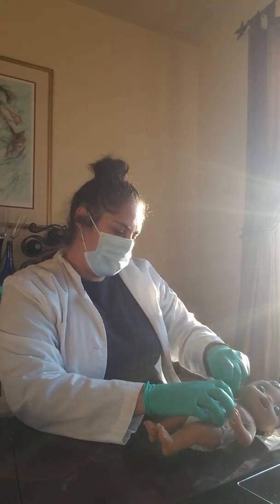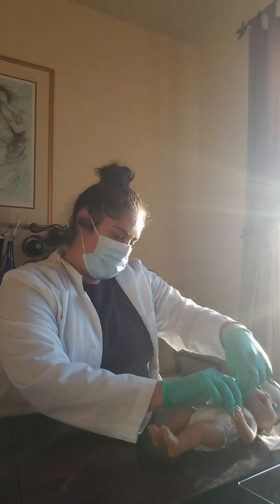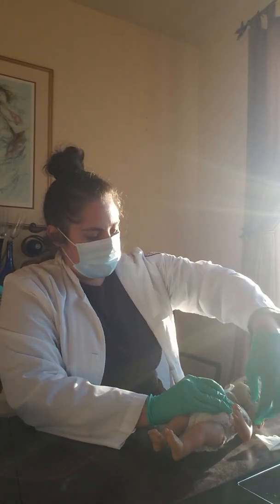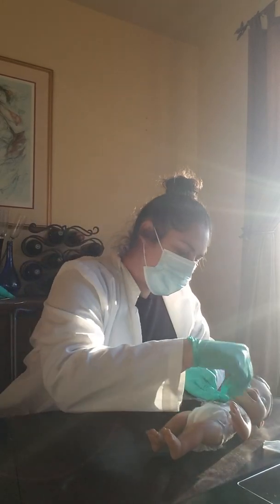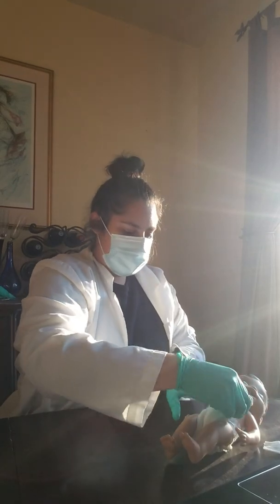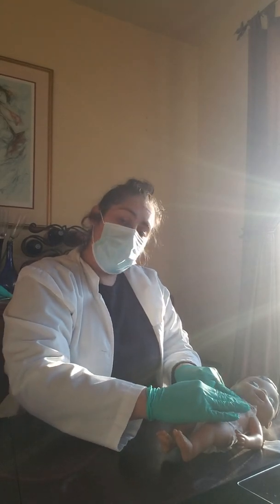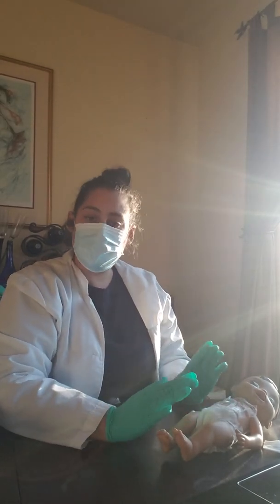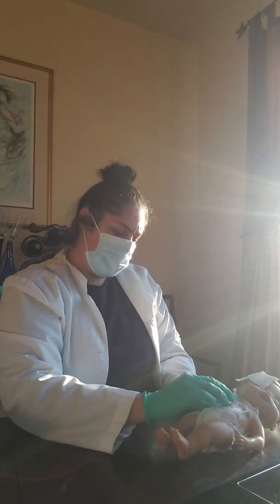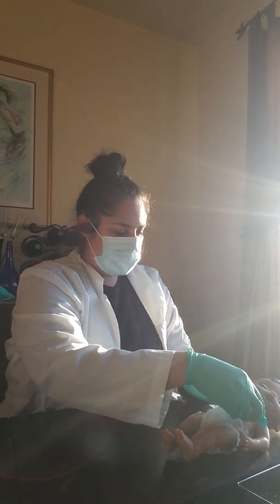Being very extra careful not to tug on the line or have it dislodge. Very sticky. Oh, and you know what? I'm just gonna kind of palpate around the site, and I'm kind of looking for any redness, any tenderness while I'm doing the procedure that shows any sign of infection. Okay, and I'll be very careful once I get to the biopatch.